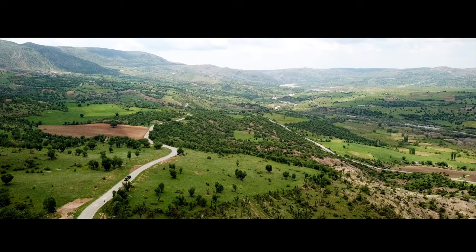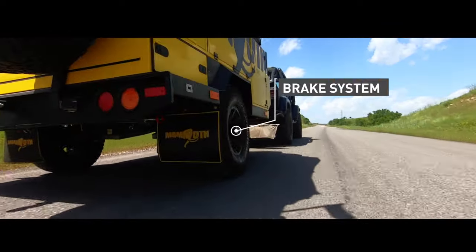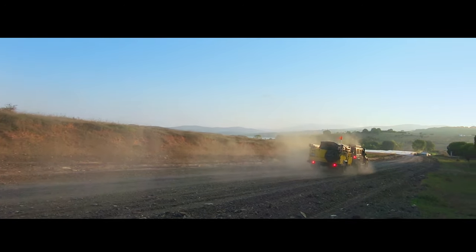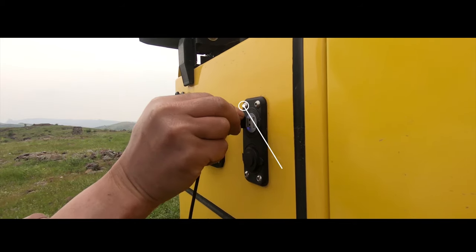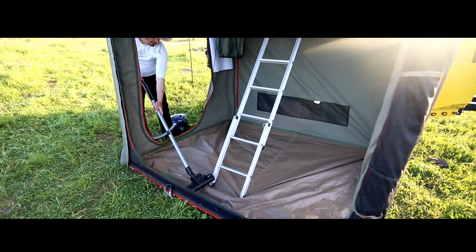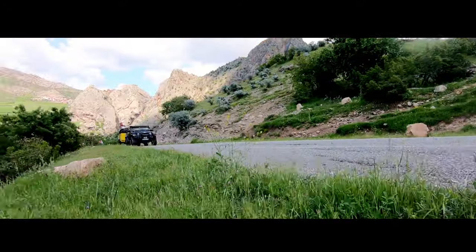The SMG Mammoth features an electromagnetic brake system. As soon as you press the brake, the electromagnetic brakes are activated. The instantaneous reaction time of braking is equivalent to that of your vehicle. Thanks to the inverter system, heavy electrical loads caused by air conditioning, the fridge, the compressor, the microwave oven, hairdryer, vacuum cleaner, and drill can be easily managed.